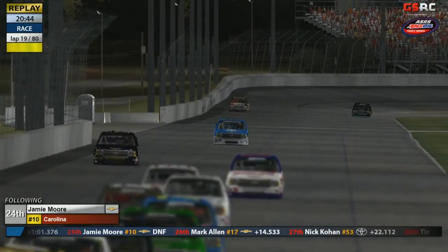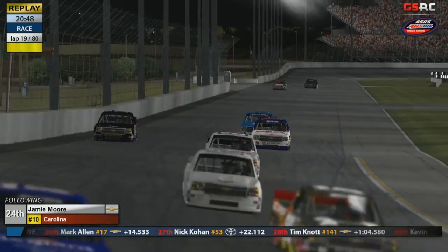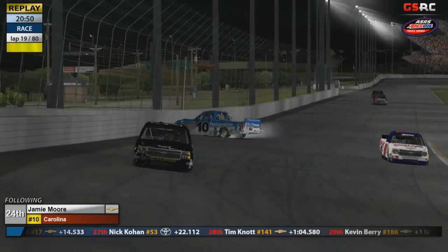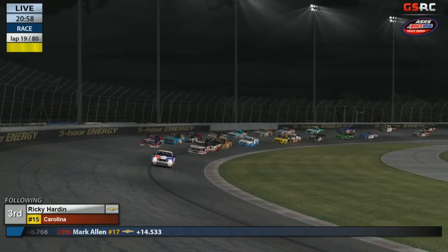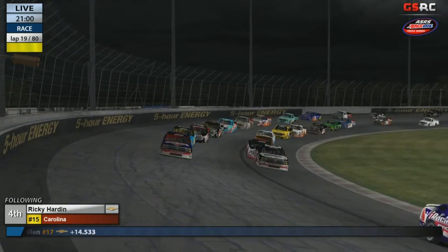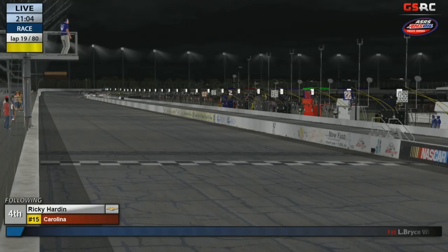Field's about to restart. James Kahula, as we said, will have control. Bryce Whitson is up there too, as is Ricky Hardin and Ty Hester. Several big names at the front of the field this time that I don't think were up there on the last restart. So we'll see if we get a decent sized green flag run here. Who will come out on top? Ford Mustang pace car down into the pits. James Krahula has control of the field. Lap 19, we're about to go back to green flag racing.